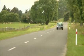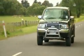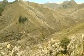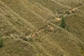Our main purpose for Manuka Health is to produce a natural product. And you can see today where we've got massive Manuka, it's concentrated, there's nothing else here, and that is what we aim to do.